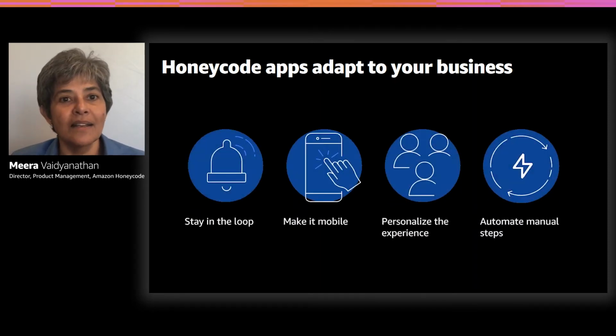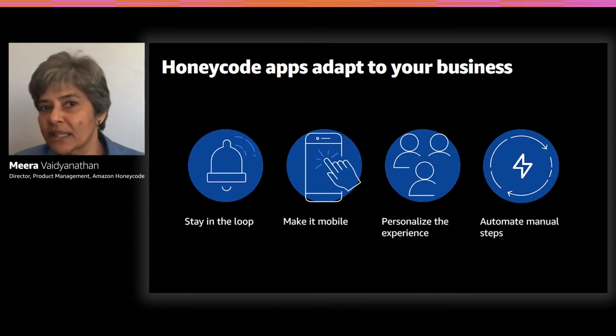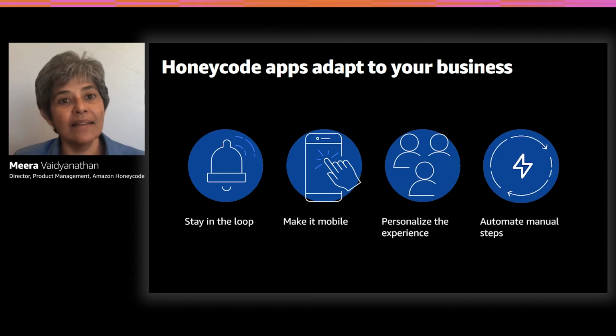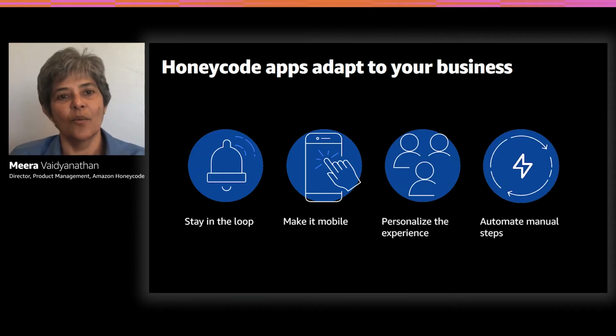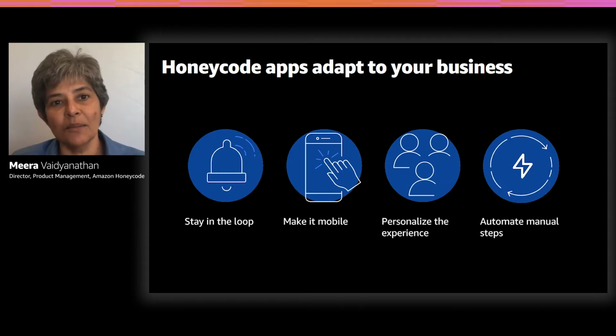First, Honeycode apps help your team stay in the loop. They share real-time data instantly with everyone on the team. And the apps can be personalized to each member of your team. What this means is that with one simple click, you can control what each person sees in their app, ensuring that they're only looking at data that's relevant to what they need to do.